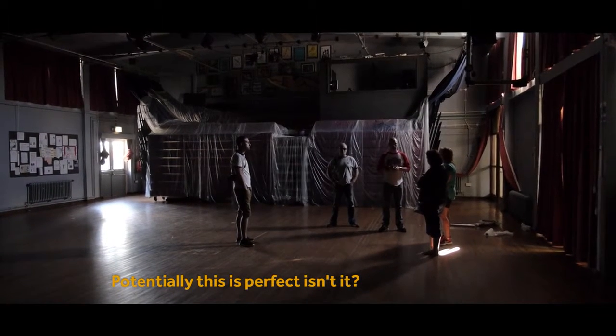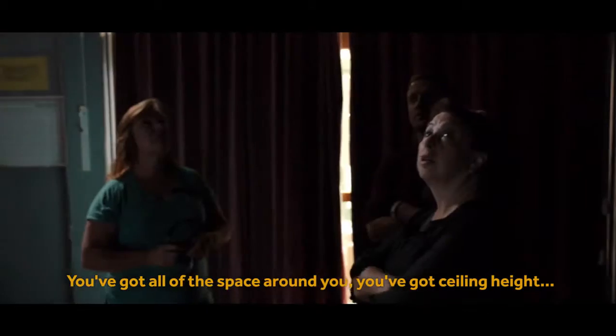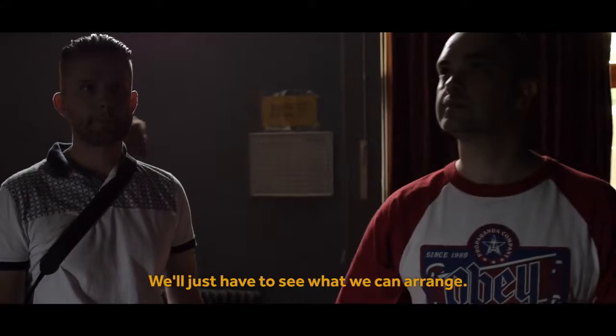Essentially, this is perfect, isn't it? Yeah, in every way. You've got all the space around. You've got the ceiling height. Small crow's nest up there for DIT. Yeah, I mean, we'll just have to see what we can arrange.